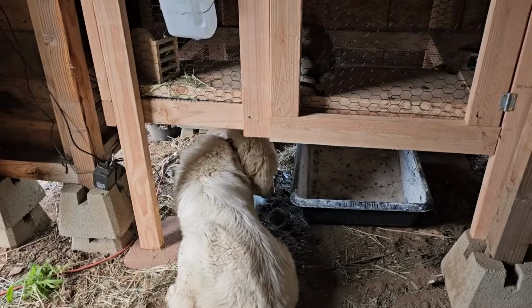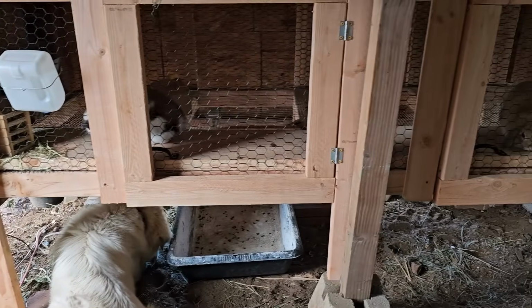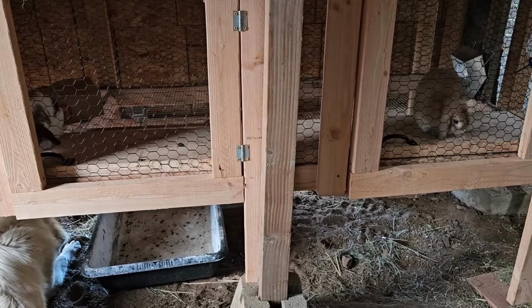I think Bella is bonded more to the rabbits than any other animal here on the farm. She was with them from her very first night here because they used to be in the garage. And Bella was in the garage, if you remember, for the first week or so after she got here. And so she was very used to going up to the cage, sniffing them.